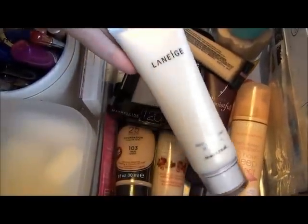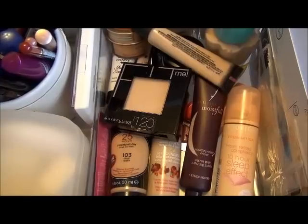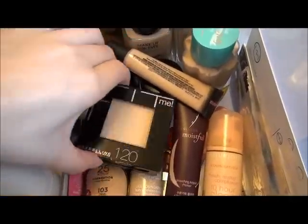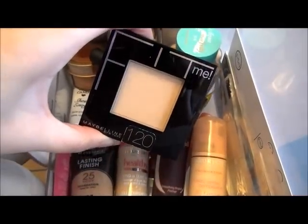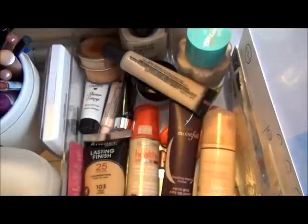I have a lot of BB creams from Korea, Laneige, Etude House, some Japanese ones such as Labo. You'll see a few powders. I'm not a huge powder fan. I don't like powders very much, but the Maybelline Fit Me is one that I very much enjoy.